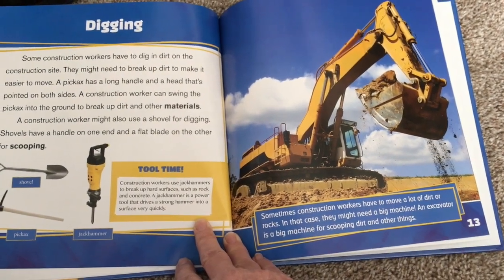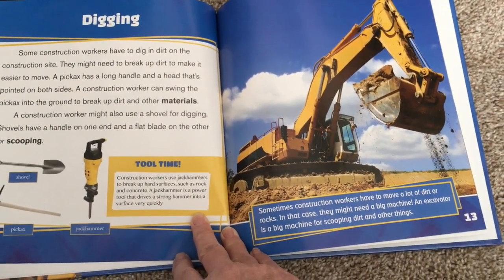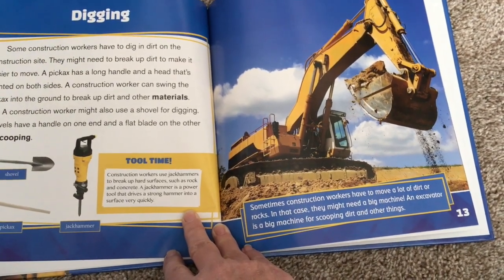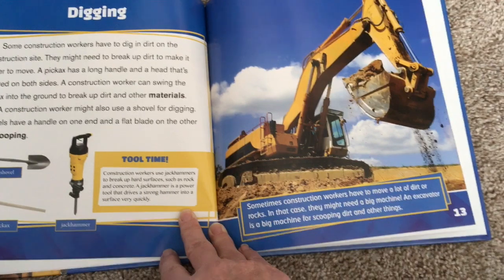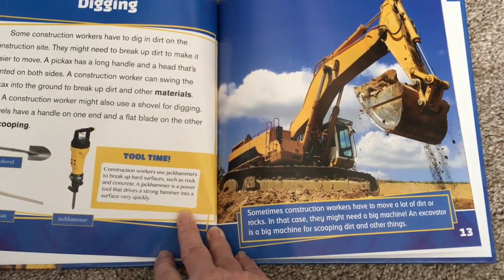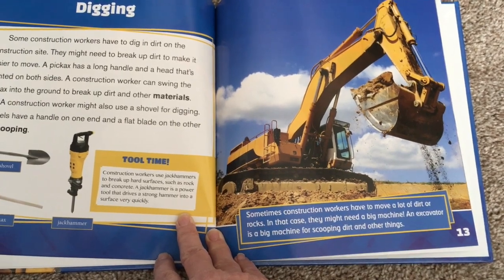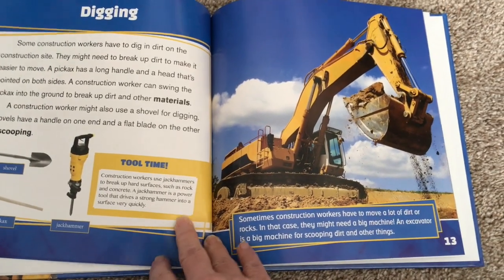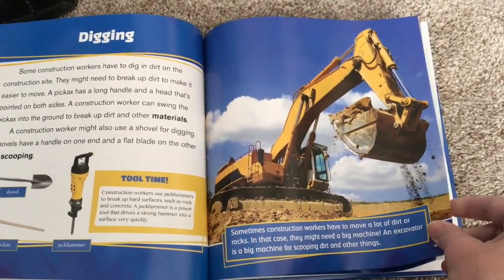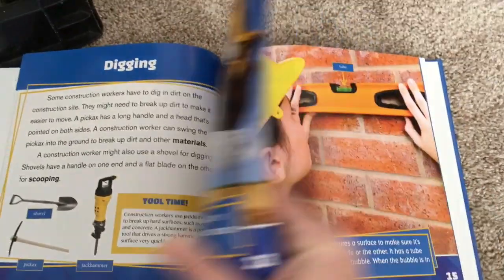Construction workers use jackhammers to break up hard surfaces such as rock and concrete. A jackhammer is a power tool that drives a strong hammer into a surface very quickly. Sometimes construction workers have to move a lot of dirt or rocks. In that case, they might need a big machine. An excavator is a big machine for scooping out dirt and other things.